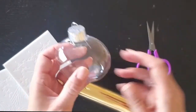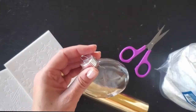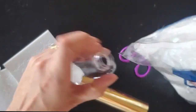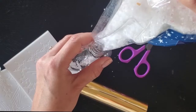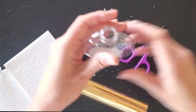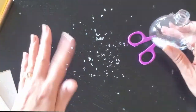Okay, so I've got this little ornament. I've got some snow. It's been a hot minute since I've actually crafted, right? So I pull off the top on that. I'm going to do a little snow. I should have a funnel. Do I? I don't. So I'm going to make a mess. I'm going to put a little sparkly snow in here just for kicks. That's kind of fun. Just a little bit of snow, right? And now I have snow all over my surface.